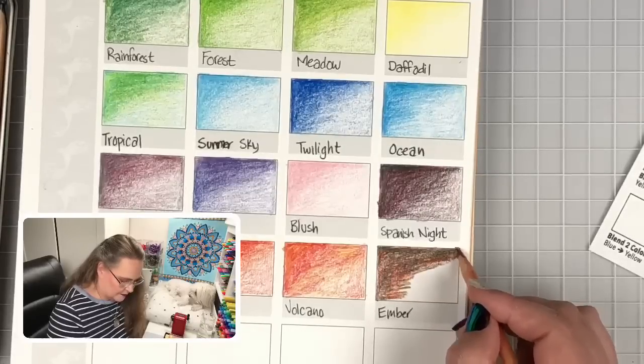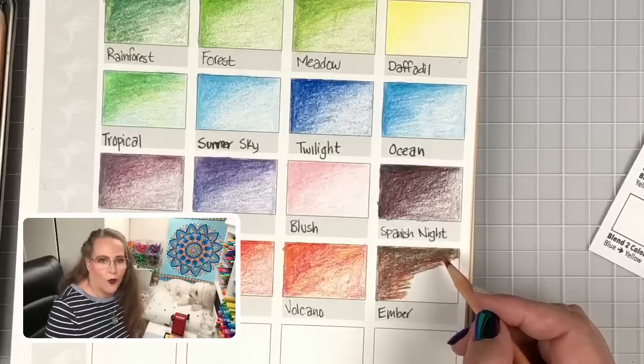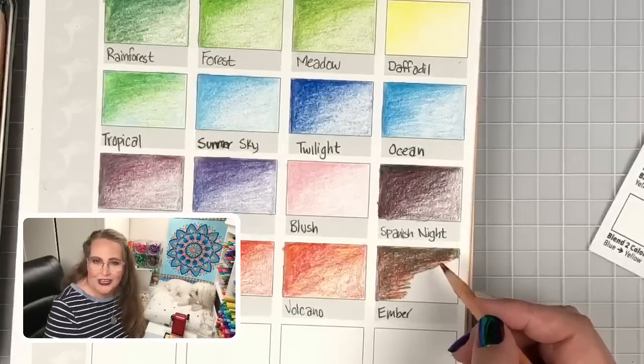Tika thinks they should make some with a metallic silver, or gold, or rose gold thrown into the mix. Oh, yes.